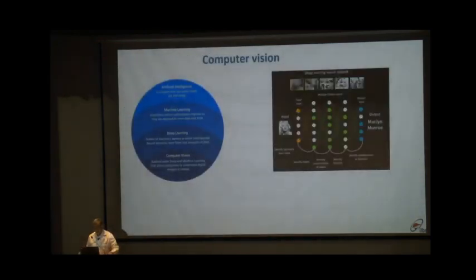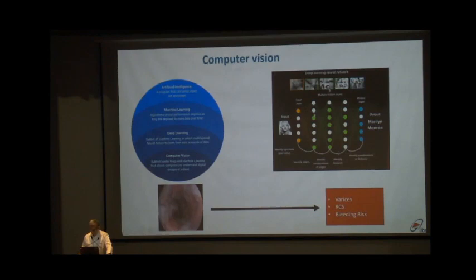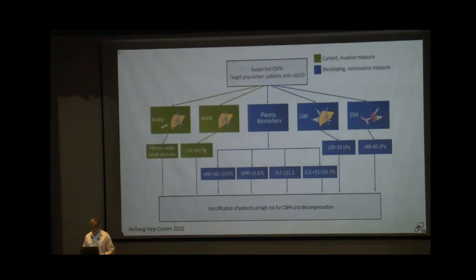The computer vision, and this is just to say we were on machine learning. Then you go to deep learning, which is a subset of machine learning in which multi-layered neural networks learn from vast amount of data. And finally computer vision, a subfield under deep and machine learning that allows computers to understand. This is Mona Lisa. Now you do all the work, the nose, the lips, the angles, edges can be done, and finally you get Marilyn Monroe, not Mona Lisa. And here you have varices. So now by computer vision you can do varices, you can do the red color signs and bleeding risk by this. This is a summary of what I have said, and this is by Thomas Reiberg, beautifully done.